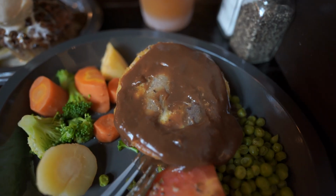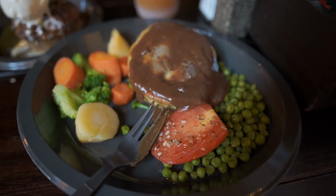And it's actually really good. There's this really thick, dark gravy on it that's really rich. The vegetables that come with it are really delicious as well. The sausage was cooked wonderfully, and the pudding around it made it really, really great. So that was a really solid dish.